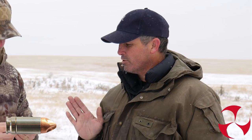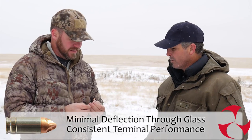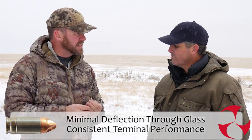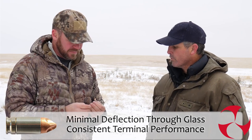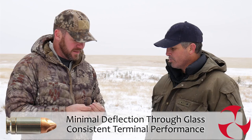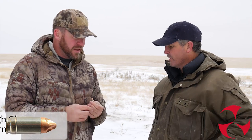Okay. Awesome. So you were saying that if we shot this through glass, you're getting really flat trajectories and not getting a lot of deflection like you would see with a lot of standard pistol rounds. Yes, it's very uniform through glass. So it acts a little bit more like a rifle going through glass. And what other mediums have you shot it through where you're not seeing much deflection? It does extremely well in drywall. That's a common one. It does well in steel.